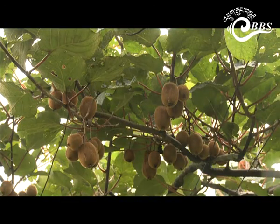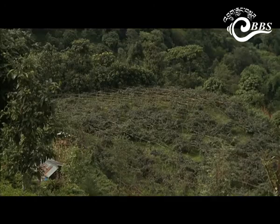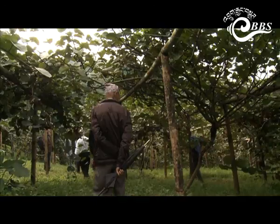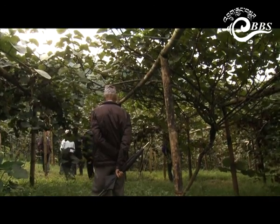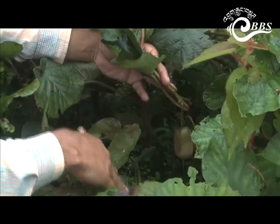Taramani says kiwi cultivation is much easier than other crops. He also runs a company in his village where he provides training to other farmers on kiwi farming. He also supplies kiwi saplings to other farmers.